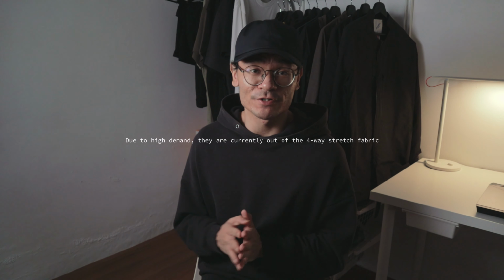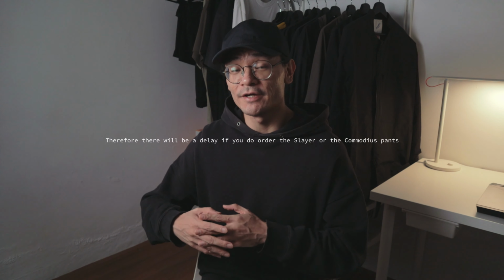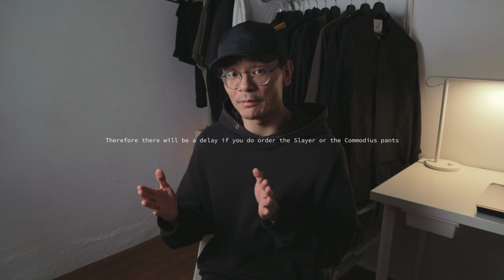Do note, as of right now, they are currently out of the 4-way stretch fabric and are in the midst of receiving a new batch of fabric shipment, hence for the Slayer pants as well as the Commodious pants that utilize the same fabric material. There will be a slight delay if you do place your orders. You are still able to order them, but just do note that they will take a much longer time in order for them to restock the fabric and to continue production.